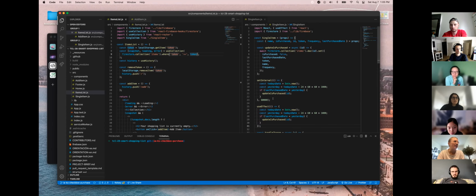Lastly, I added this setInterval piece so that the page checks every minute whether or not the last purchase date has now become over 24 hours ago and updates accordingly if so. And that was a later addition due to some comments on the pull request.